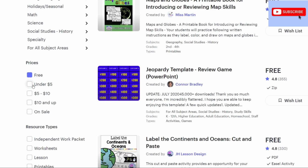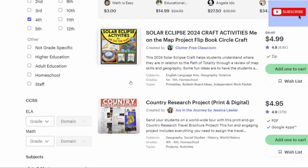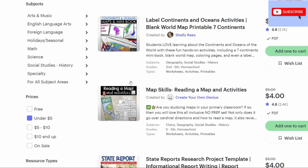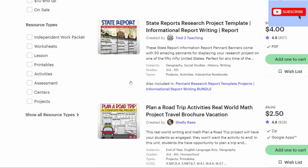And then you can see there's different sales here. Like maybe you're like, I want to spend maybe under $5. You're looking for something a little bit beefy, but not super expensive. And you can just go through here and find whatever you think you might like.